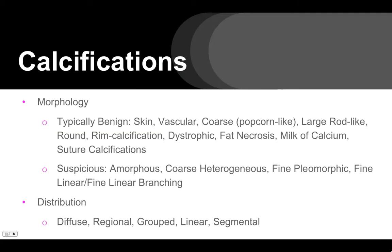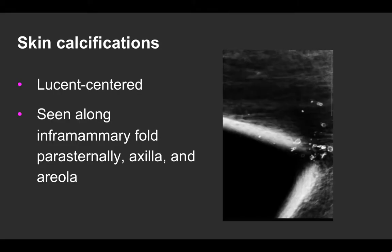Another common finding are calcifications. They are described by morphology and distribution. Morphology that is typically benign is skin, vascular, coarse or popcorn-like, large rod-like, round, rim calcification, dystrophic, fat necrosis, milk of calcium, and suture calcifications. Suspicious morphology is amorphous, coarse heterogeneous, fine pleomorphic, or fine linear branching, which raises the highest suspicion. And the distribution is diffuse, regional, grouped, linear, or segmental, and we'll talk more about that later.